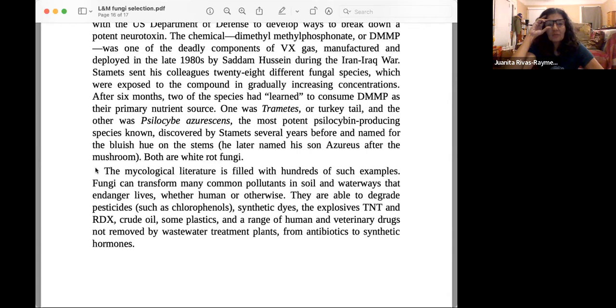Fungi can transform many common pollutants in soil and waterways that endanger lives, whether human or otherwise. They are able to degrade pesticides such as chlorophenols, synthetic dyes, the explosives DNT and RDX, crude oil, some plastics, and a range of human and veterinary drugs not removed by wastewater treatment plants, from antibiotics to synthetic hormones.